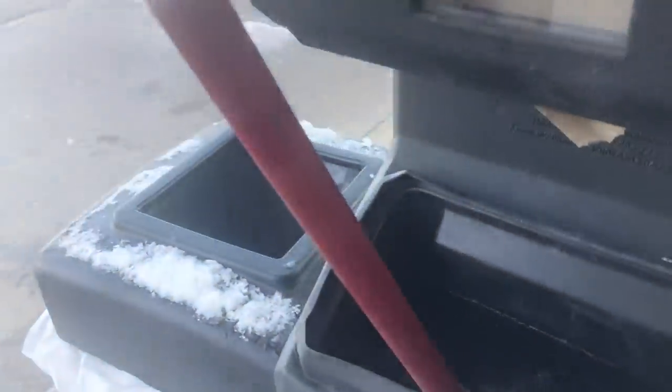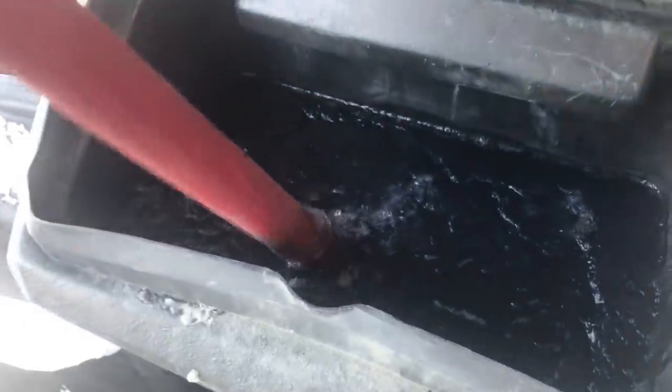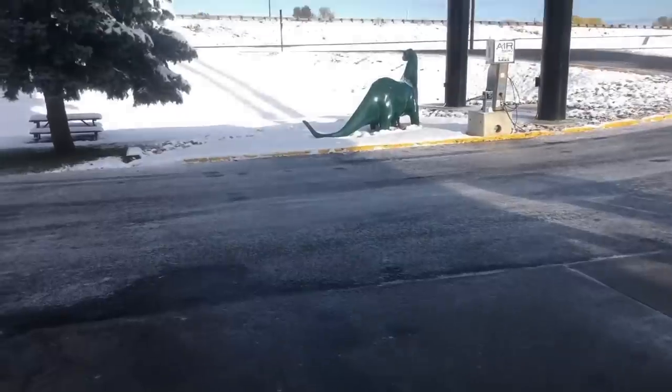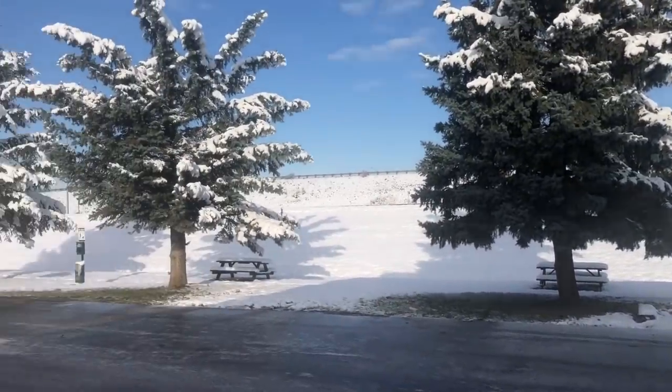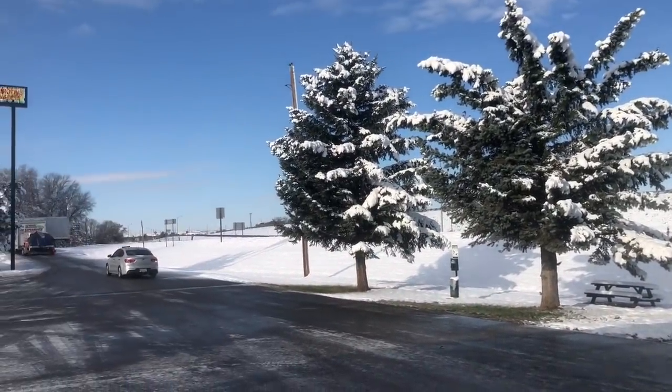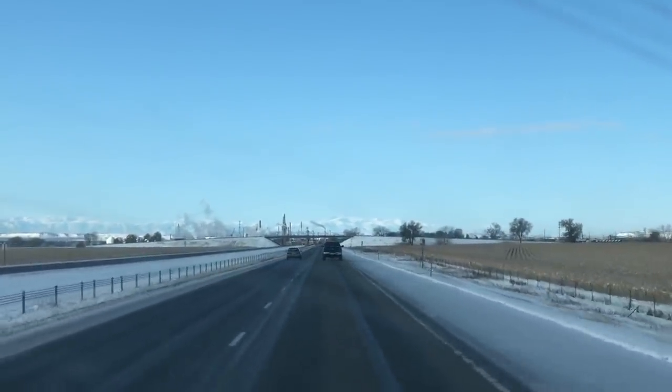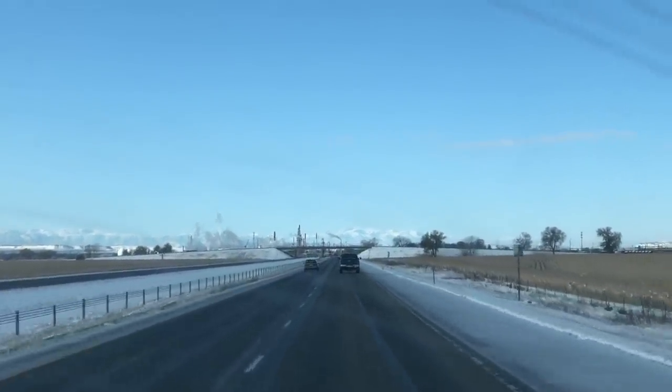Hey guys, you know it's cold when you can't get the squeegee out of the windshield wiper fluid cleaner stuff. Yeah, it's cold. Brrr, Montana. So don't mind the dirty windshield. You know, the stuff at the gas station was frozen.